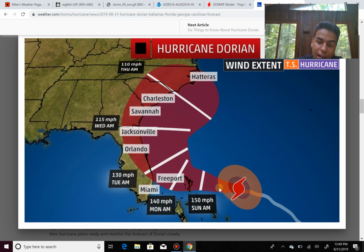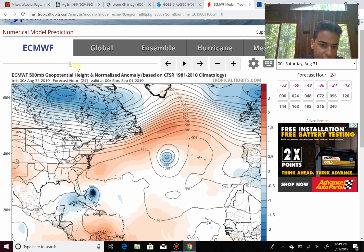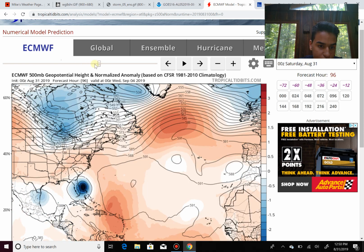But the forecast models are now favoring a more offshore track to Florida, and it's due to several things. So the first thing is that Hurricane Dorian moved a little slower, which allowed this trough that's currently right around the Great Lakes to come around the East Coast just in time for Dorian to maybe sneak out. And that allowed Dorian to have an area to where it could move north.